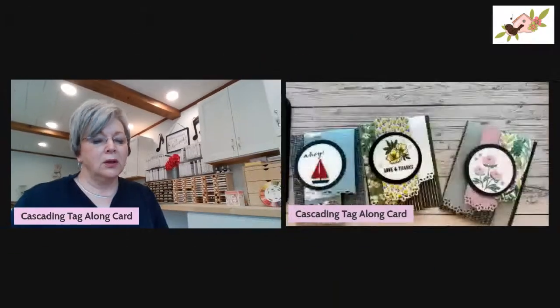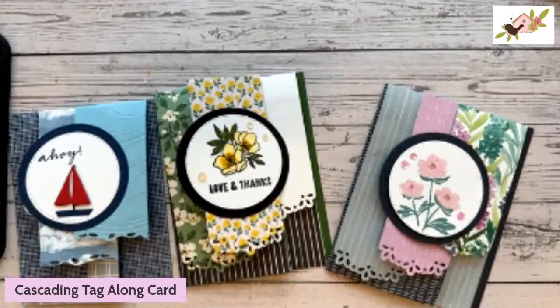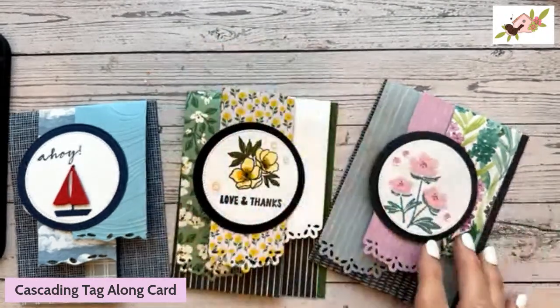So I'm going to go back to StreamYard here and go to my project view. And I want to show you a little bit about these cards. I'm just moving my computer over to where I can see your comments while I work. And I'll slide over here. I want to show you one of these cards and then we're going to get busy and I'm going to show you how to make this.